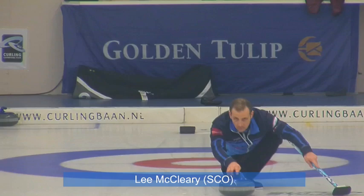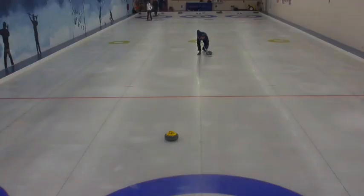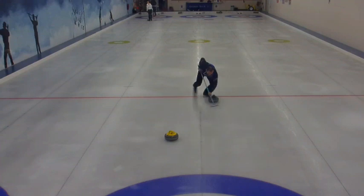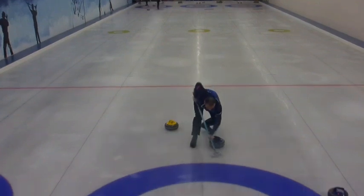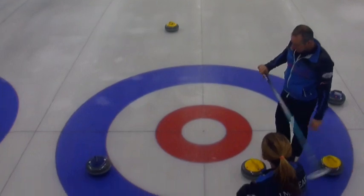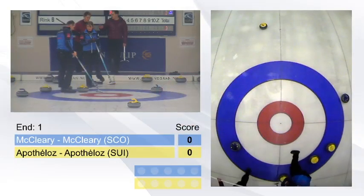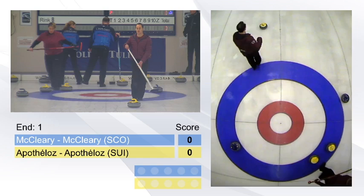A little bit less weight here. Looks like it's curling up a little bit more than expected. Hit it! So that over curls. Is that tight? I think so. No?